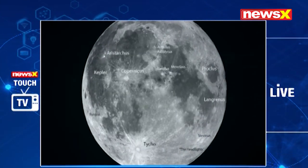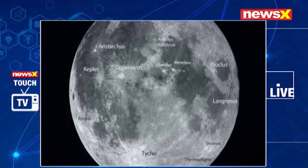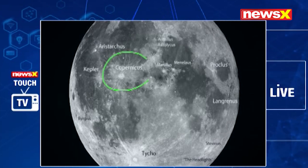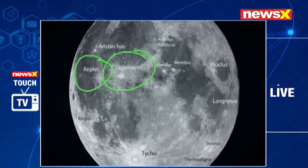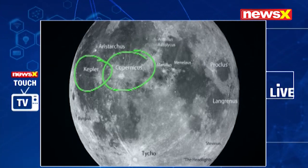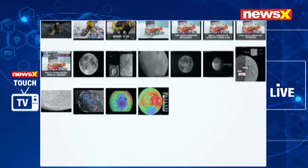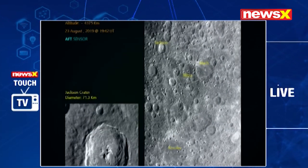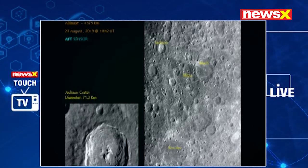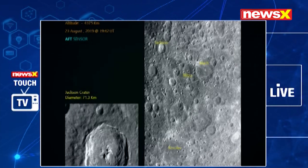Now, this is just to give our viewers an idea of what the southern lunar surface of the moon looks like. You have, of course, major craters. You have Copernicus, you have Kepler. These are, of course, the known craters which we have studied about in our school. These are the major craters which the layman also knows about. Why are we talking about it? Because when the lander is closer to the lunar surface, it will have to look for an optimal site to land, and this is where it's going to scan and look for all these craters.